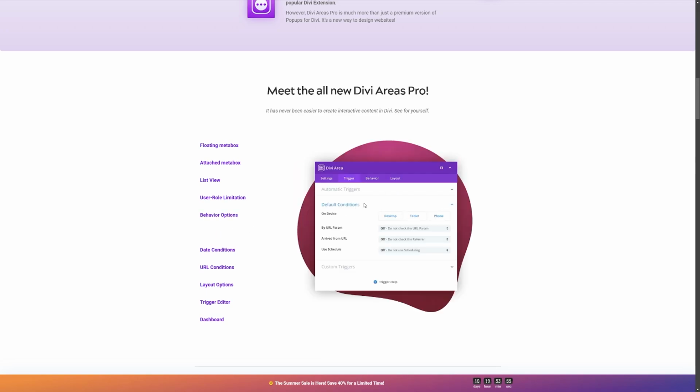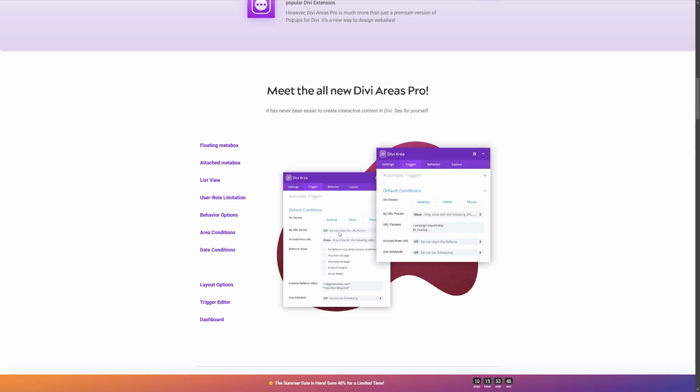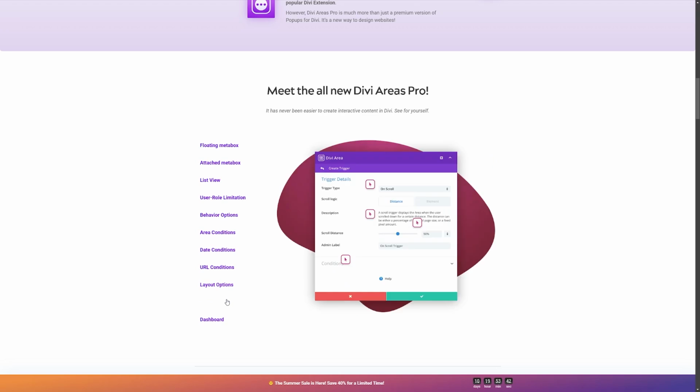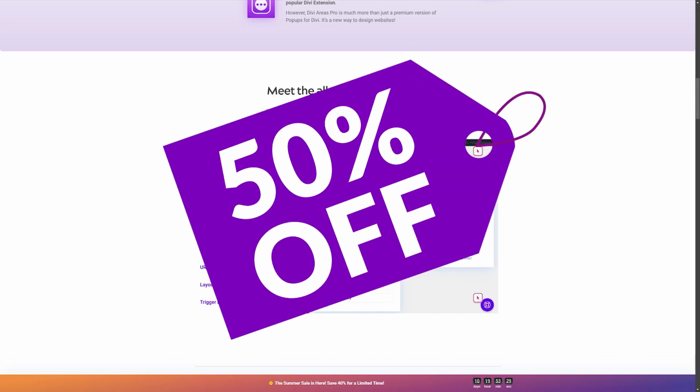It introduces advanced features like pop-ups, tooltips, fly-ins, and dynamic inline areas to engage visitors like never before. Built on a powerful API with a clean, lightweight design, Divi Areas Pro offers unparalleled flexibility for adding sophisticated, conditional content displays that respond to user interactions and behaviors. And right now, this is the best time there ever has been to get it, since you can pick it up right now at only $84.50.